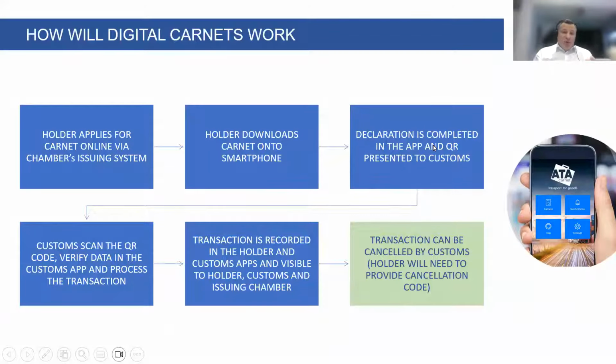The applicant or the holder then completes or creates the itineraries within the app, and that encapsulates all the data within the QR code. That QR code is then presented to customs at the border, and customs will then scan it, and that will allow them to actually process this Carnet transaction. Once customs process the transaction, it will be visible in the customs portal, it will be visible to the Carnet holder or the applicant, and it will also be visible to the issuing chamber.